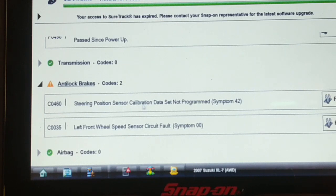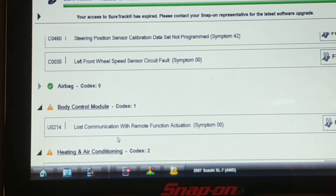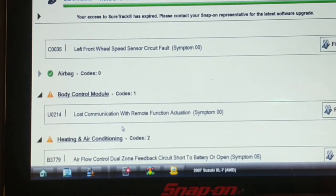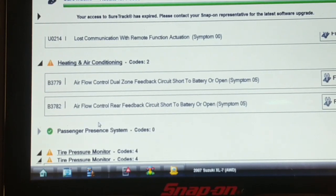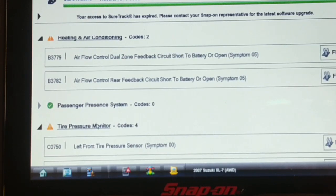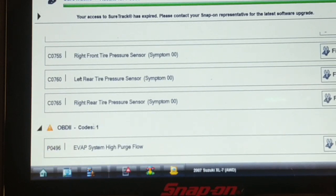C0460 steering position calibration data set not programmed, and left front wheel speed sensor circuit fault. That could then disable the anti-lock brakes, I'm sure. BCM has a lost communication with the remote function actuation. And here are some codes related to the airflow control dual zone feedback circuit short to battery, 3779, 3782. I suspect that's related to the system not blowing on defrost correctly, and then of course the tire pressure monitors are all present.